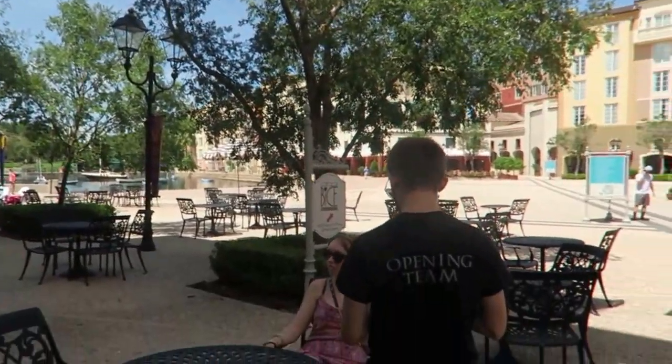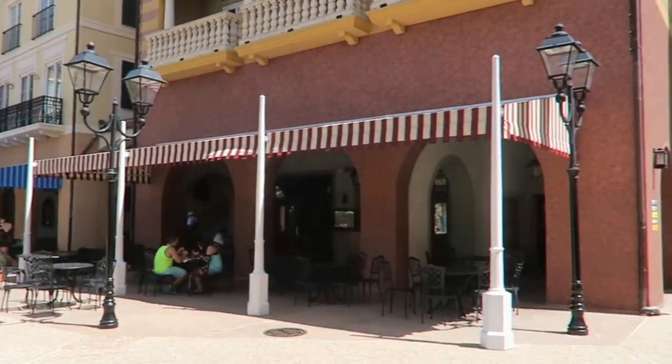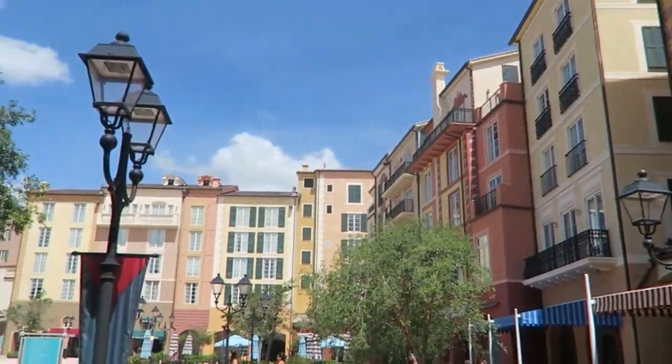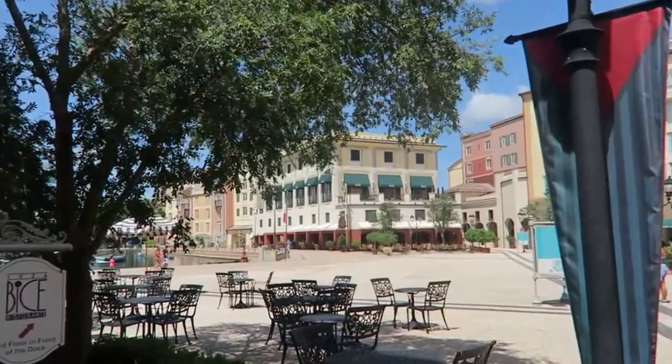I love this room. Oh my god, sitting in the shade here is unbelievable. There's your map. You'll probably want this.